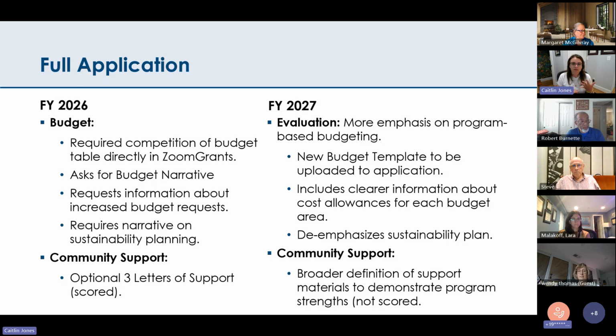And the task force felt like this was an opportunity to both broaden what we are reviewing when reviewing applications, and de-emphasize the letters of support, which have not always lent the most assistance in actually reviewing the applications and giving you a picture of what the program is actually going to be doing.